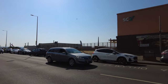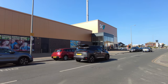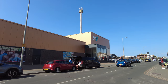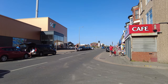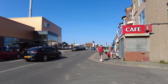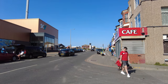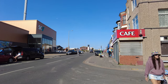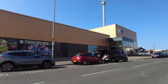Now this building here in front of us is the brand new Sun Centre. It's called Sun Centre 2, abbreviated SC2. The original Sun Centre was just down the road there, and closed down, can't remember, about 2016 or before. Half of the building was kept as a theatre, and the Sun Centre itself closed down, and a few years later they built a new one up this end.